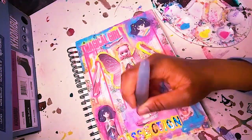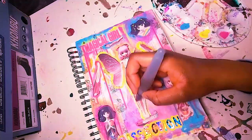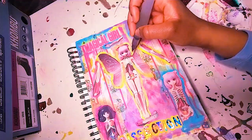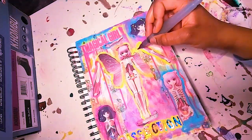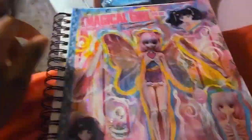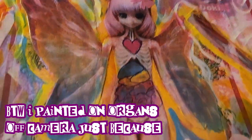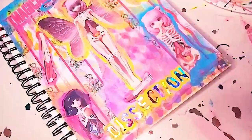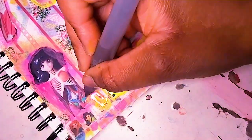But yeah, also, before I end things off, I would like to say that I did use Mod Podge over it at the end. You'll see, overnight, it turned out pretty well. It's very shiny. The reason why I did was just because some of the stuff was still coming off, even though I tried gluing it back down.